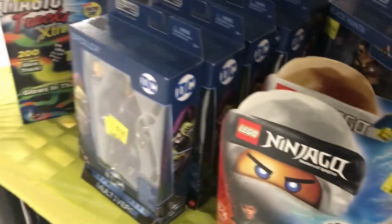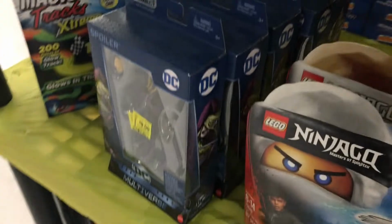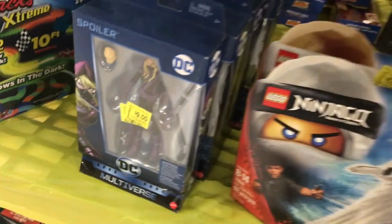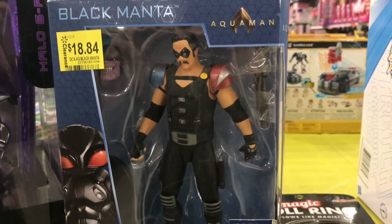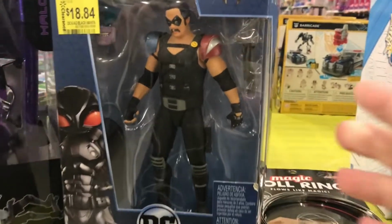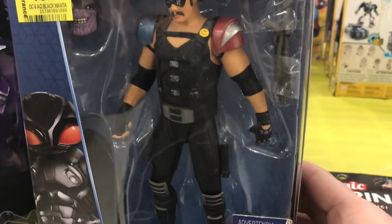Over here, I thought I stumbled across a clearance Black Manta because I've got the spoiler for $9. Not a bad price, just not a figure I'm interested in right now. But this Black Manta I thought was sitting here. No, guys. As you can see, it's Comedian from Watchmen and a Thanos head.